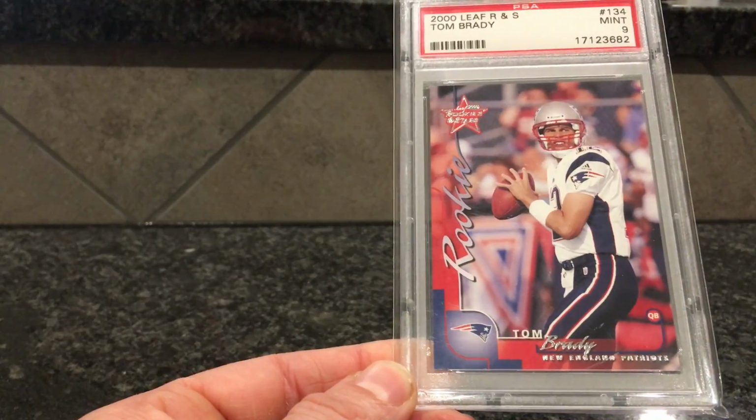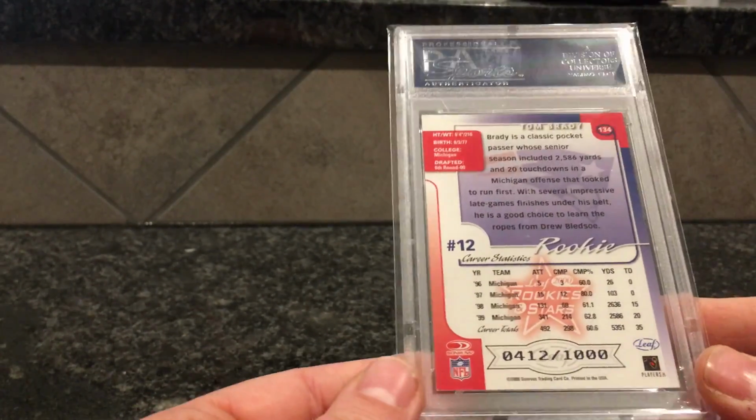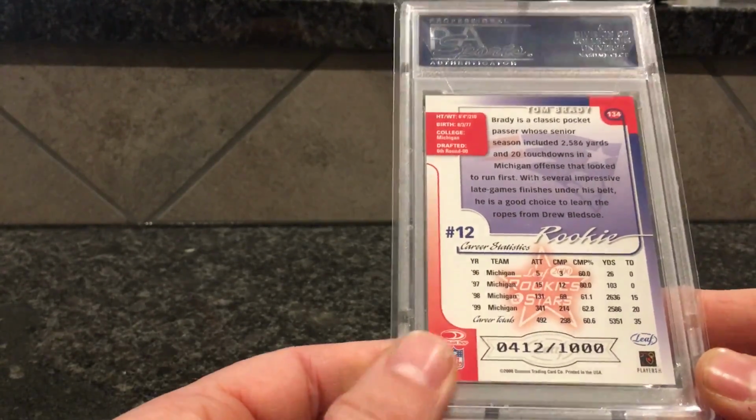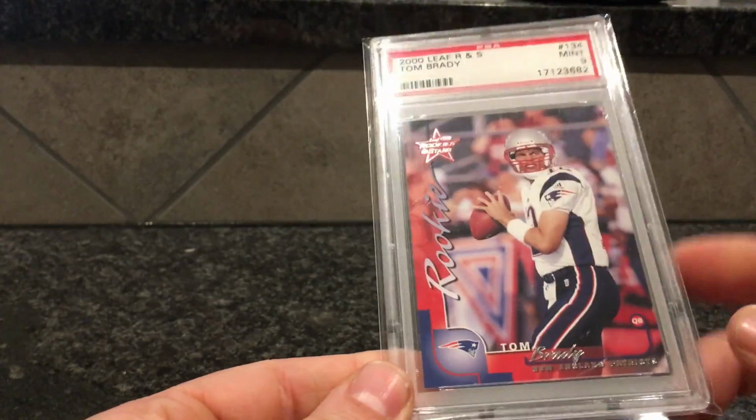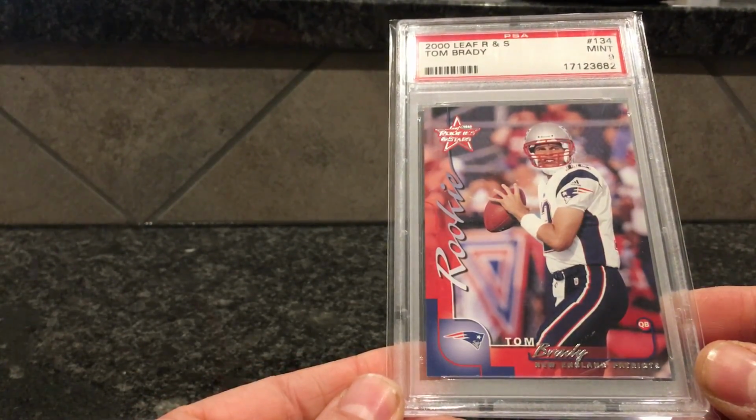It's actually a pretty tough set. Thin card stock. Most of the time you'll see it chipped or off-centered. So a PSA 9 is actually really good in this. I'm going to guess a PSA 10 of this is worth thousands, but I think a 9 is pretty good too. So beautiful Brady 9. This was a purchase last.